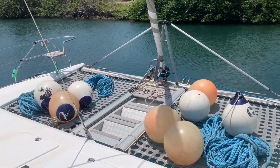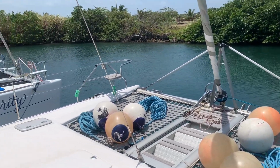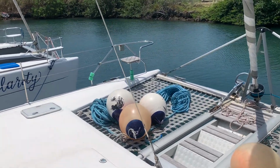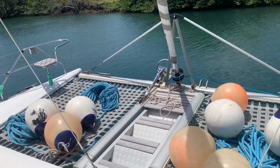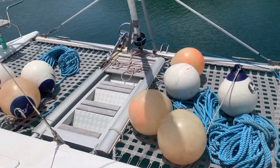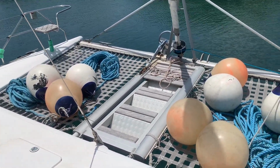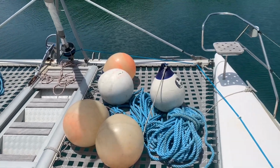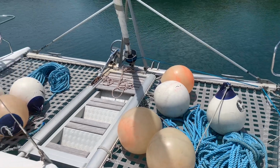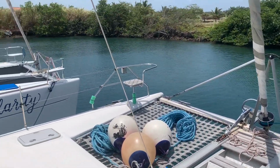So we just got the good news that we've been given a canal transit date in 2 days' time. We're expecting at least another week. They've already delivered our fenders and mooring lines for the locks. So those are the lines that we throw to the side walls and they pull us through on those lines. And yeah, looking forward to that.